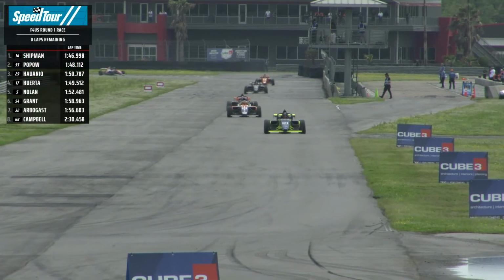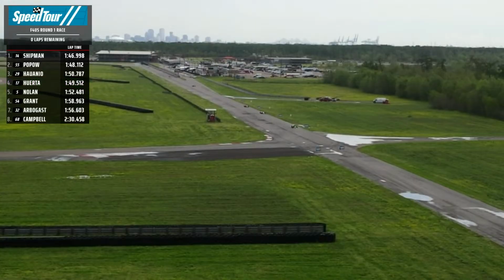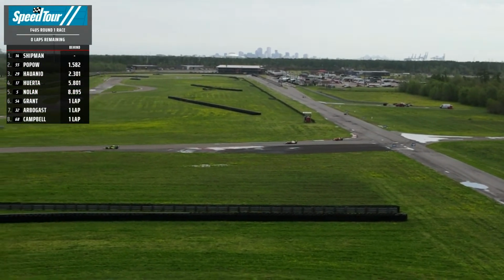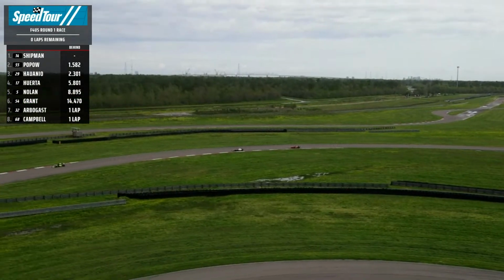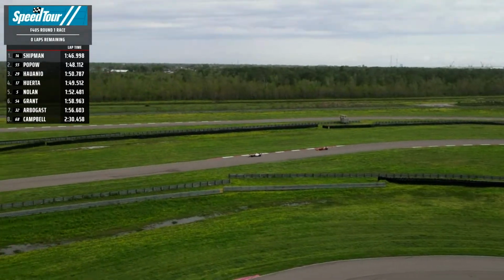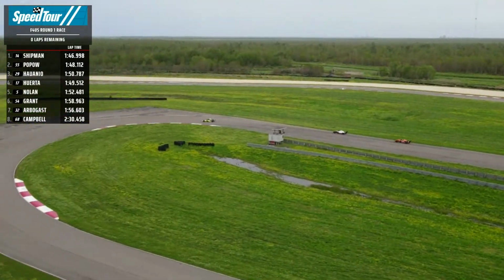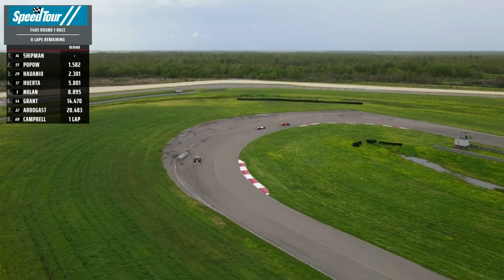And then it's Nolan in fifth. Grant, Arbogast, and Campbell. That's your top 8. See the gap from first to second now. 1.5 seconds. Shipman back out front and pretty comfortable at this point.